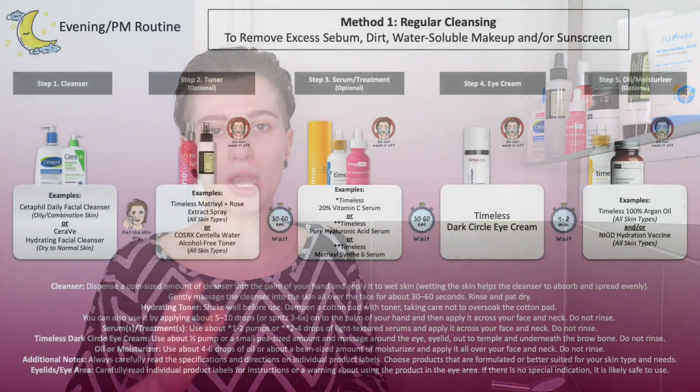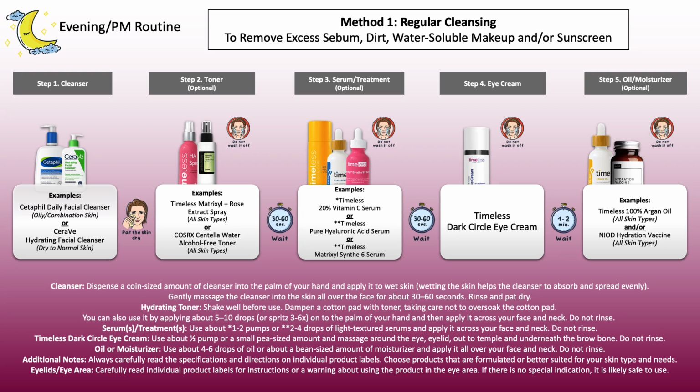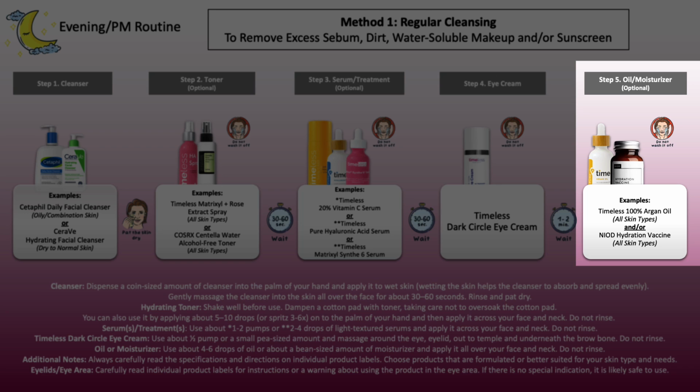The evening skincare routine can, but does not have to, look pretty much the same. The major step that's going to change is the last step in your evening skincare routine. So instead of working with a sunscreen that you would use during daytime to protect the skin, you can add an oil and or moisturizer to your evening skincare routine. But of course you don't have to. This is again an optional step.